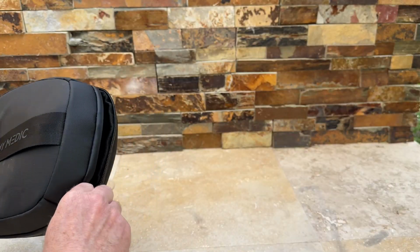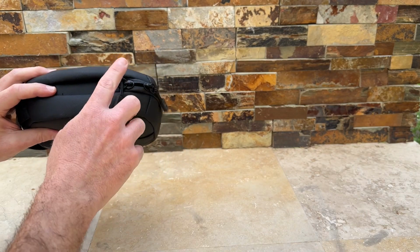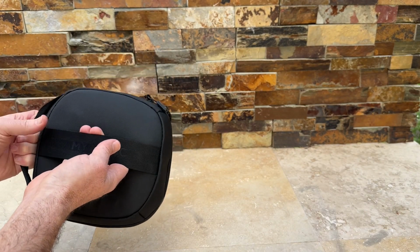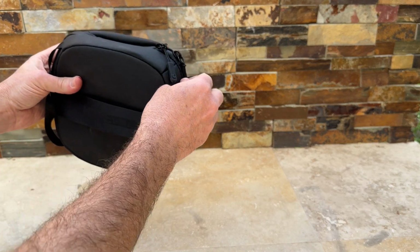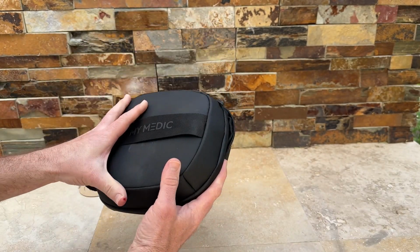The nice part about the MyMedic bag is it comes in a water-resistant container. It's got nice high-quality zippers, has a couple different kinds of carrying components, just makes it really easy to use on a daily basis. I can get right in here.